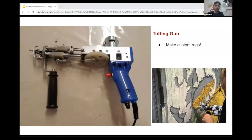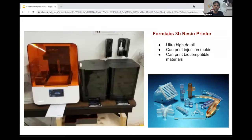So this is a tufting gun. This is used to make essentially carpet. It will rapidly put the threads through a larger sheet that you hold. And we've already had some people exploring and enjoying using this.